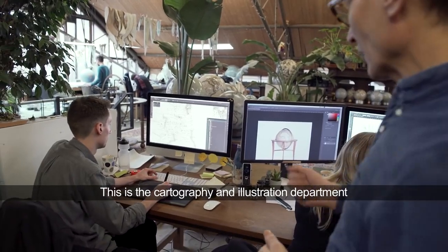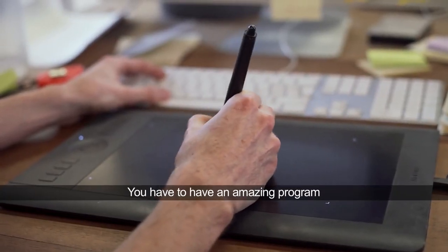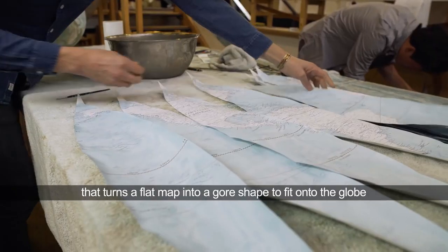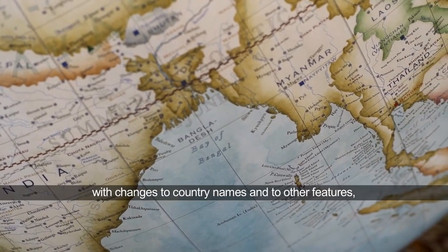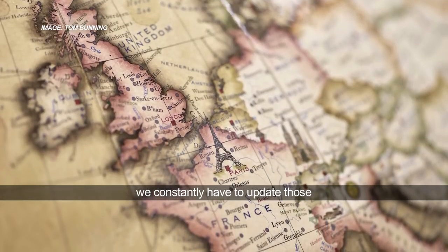This is the cartography and the illustration department. You have to have an amazing program that turns a flat map into the gore shapes to fit onto a globe. The other thing is with changes to country names and to other features, we constantly have to update with those.